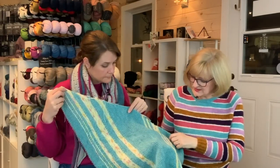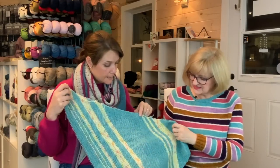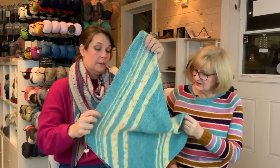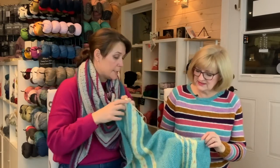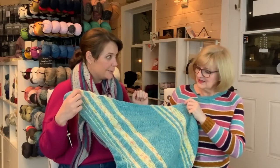I really like it. So last time we talked about the stitches, so you decided to go with garter, but because it's on the diagonal, it's garter on the Ferris Wheel. So the white with the spots, the variegated one, is garter, but this one is seed stitch. The blue is seed stitch. And they look different when it's on the diagonal, don't they? Yes, they do. They really do.